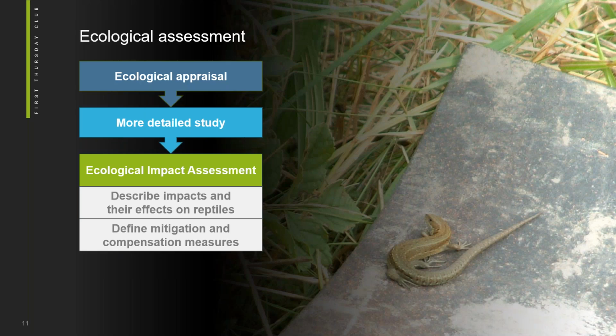Decision makers such as planning authorities should expect surveys to be completed prior to submission of planning documents, as without these it's not possible for them to consider the effects of the proposed development on the species.